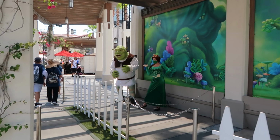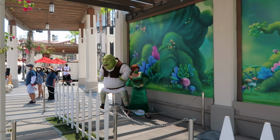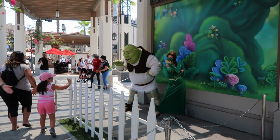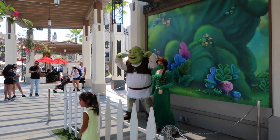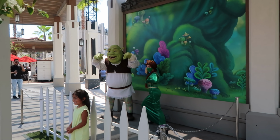And as we're working our way up, look who it is. It's Shrek and Fiona. My goodness. Oh, hello, Fiona. Nice to see you. Whoa, love those karate moves. Love it. Yeah, you're the best. With Halloween Horror Nights coming in, I wonder if Shrek and Fiona are excited about Halloween Horror Nights. I think Fiona could take on Horror Nights. She's a tough girl. Look at those karate moves. You can't beat those karate moves.